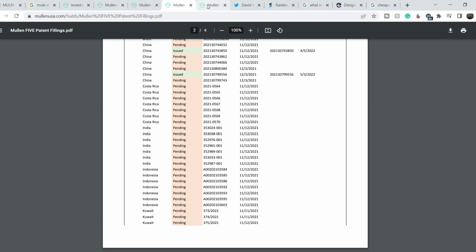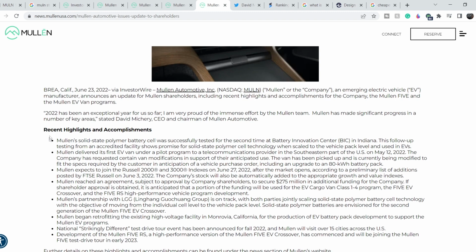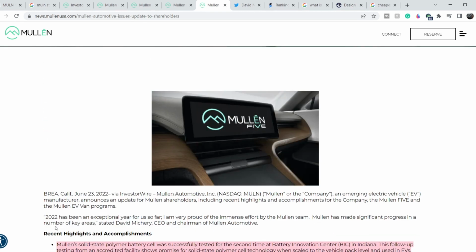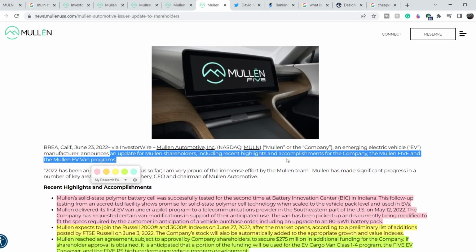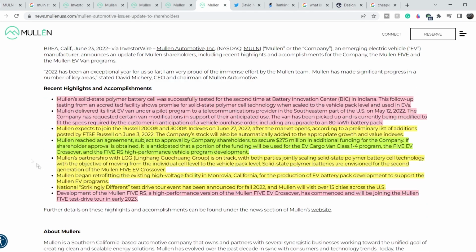So, let me show you another news, the latest one, and let me quote this. Mullen Automotive announces an update for MULN shareholders, including recent highlights and accomplishments for the company, the MULN 5 and the MULN EV van programs. Let me show you these bullets.